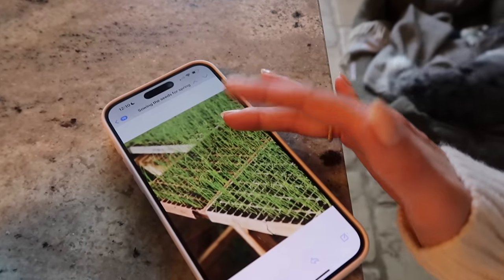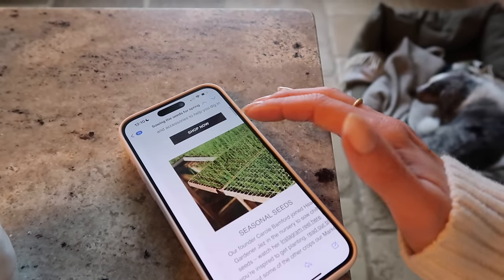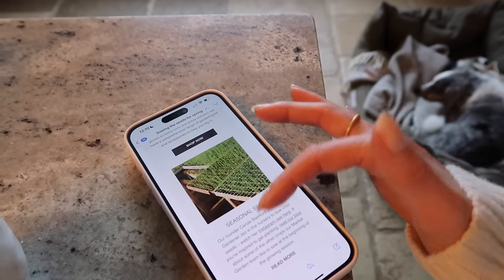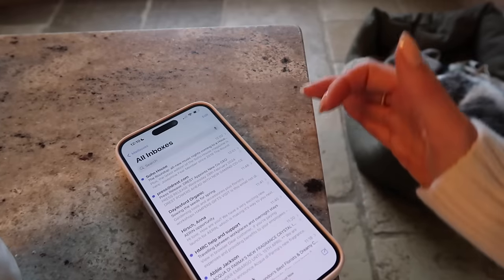Look at that. That to me is just like goals, having all of these seeds. I might ask them if I can have a little look around their greenhouse. Jez, the gardener, we're quite pally with him, so I'm sure he'll show us around. You don't need to see my inbox.